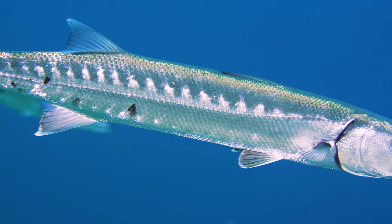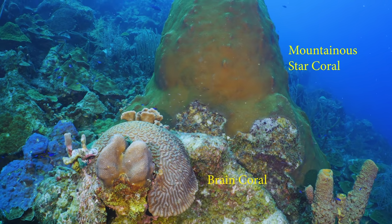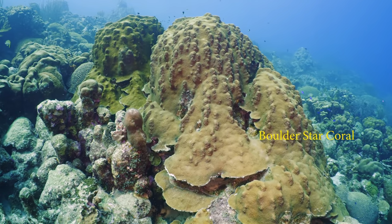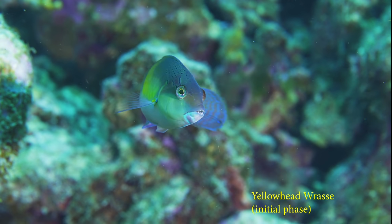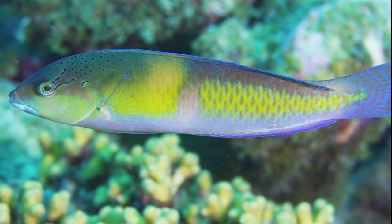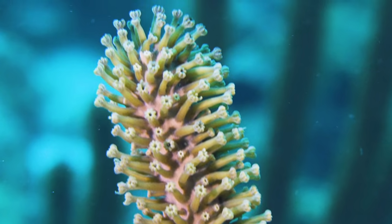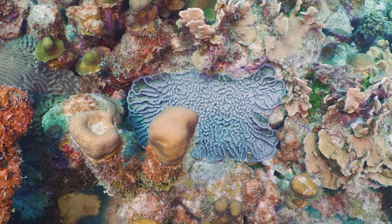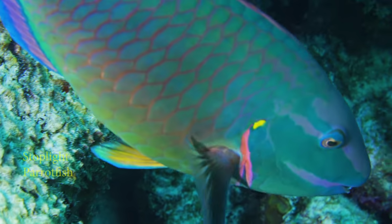Great barracuda love the current. The star coral are large here. A yellowhead wrasse in the initial phase. A gorgonian. Grooved brain coral. Heading south, let's look at Barcadera's large coral field.